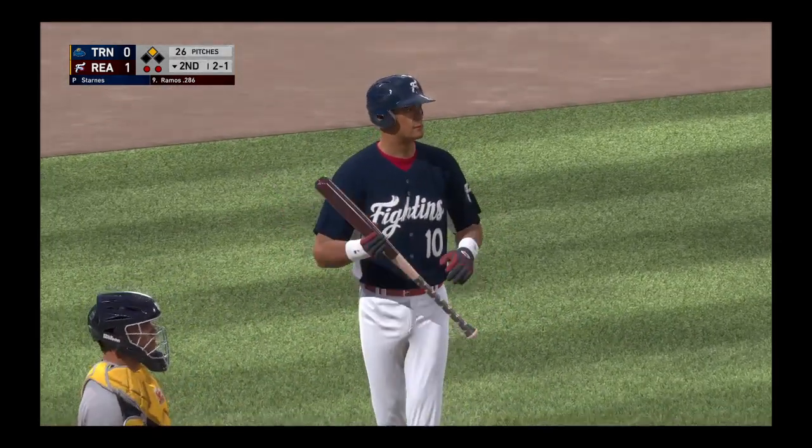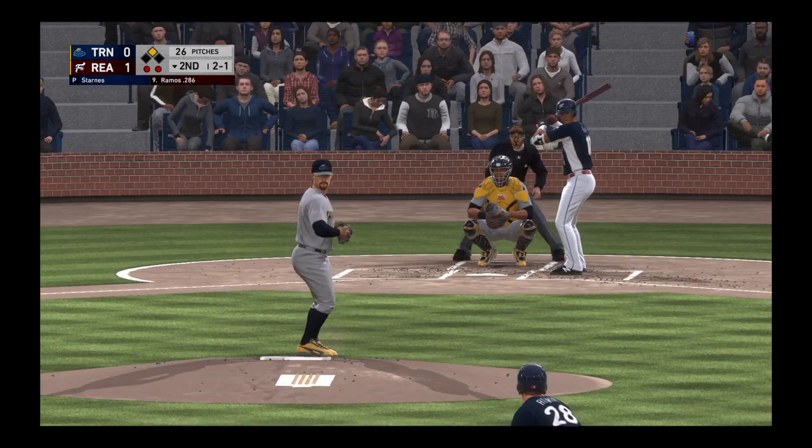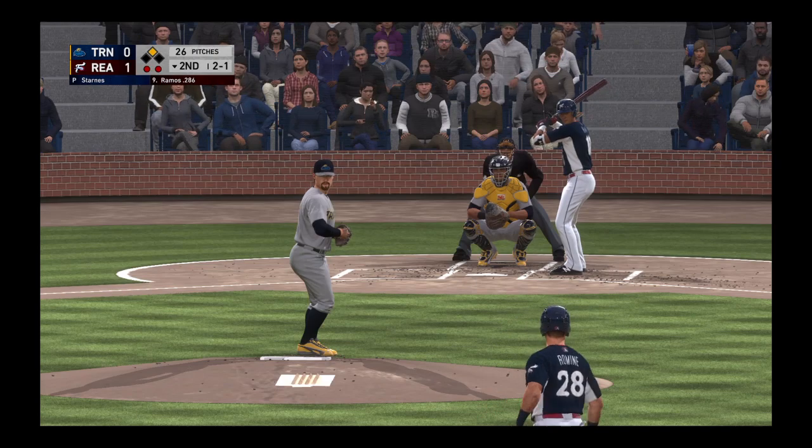Good time to be a 9-hole hitter right now. More than likely going to get a good pitch to hit. The top of the order is looming on deck. Good spot to be a good hitter right now.